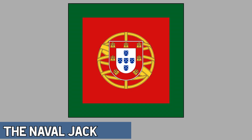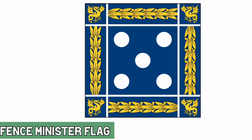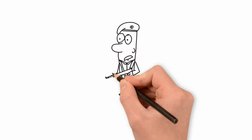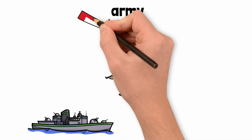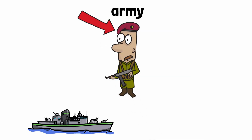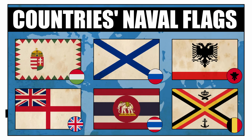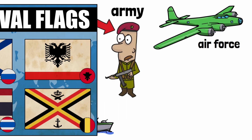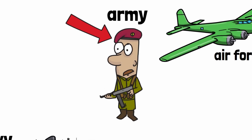But not all of them still have specific and especially significantly different battle flags. So in this video, we're focusing on one of those, the military flags of some countries around the world. Some countries have flags for the 3 branches of the armed forces: the ground forces, the army, the naval forces, the navy, and the air force. I already did a video on naval flags once, so in this video I'm going to simply focus on the ground forces, the army itself. Although sometimes there is common usage of the same flag by all 3 branches.